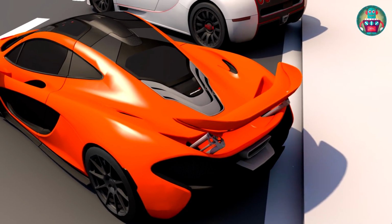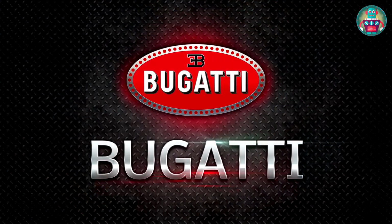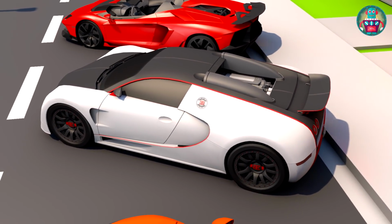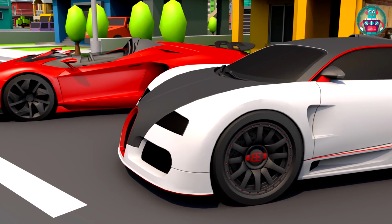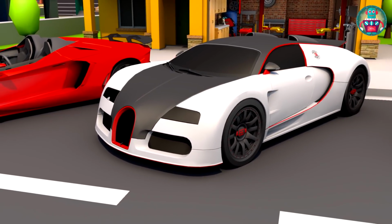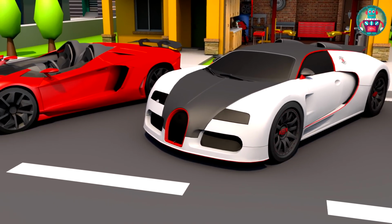Let's keep going. Let me introduce the Bugatti Veyron. A few years ago, this car was called the fastest car in the world. The Bugatti Veyron has a few modes of driving, from standard to speed, and the car gets incredible speeds up to 400 kilometers per hour. That means it can outdrive a modern high-speed train. Wow, I can't believe that's even possible.